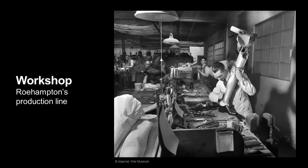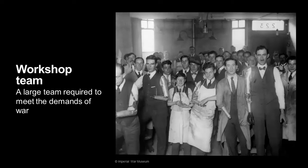And here we are, the workshop team, just showing you a small sample, but I say small, because it is small. In a factory, you would have a lot more than that. There were several factories on site eventually, but you needed a very big team to meet the demands of war to support these patients at Roehampton.